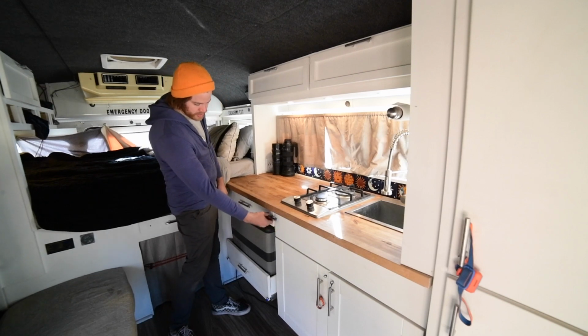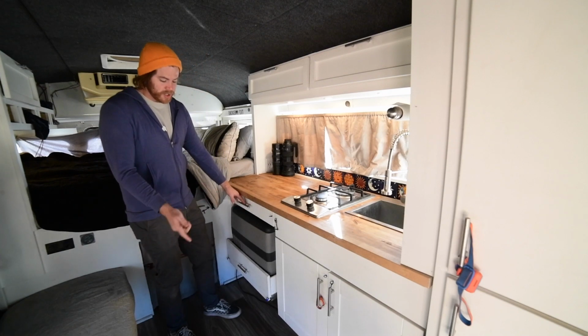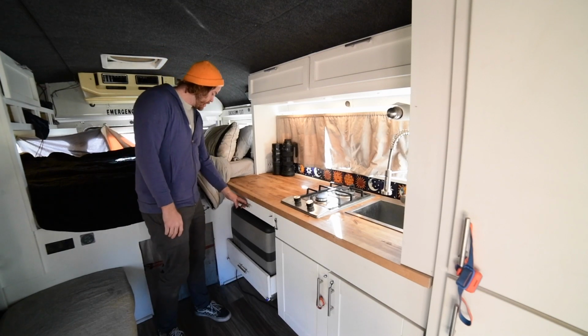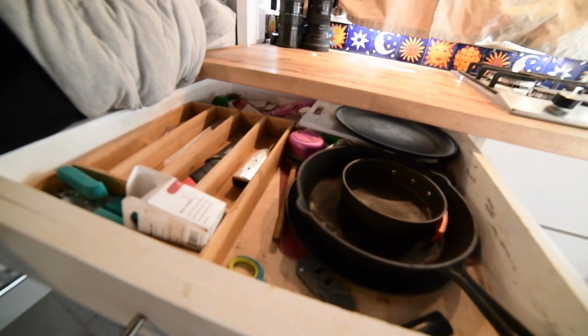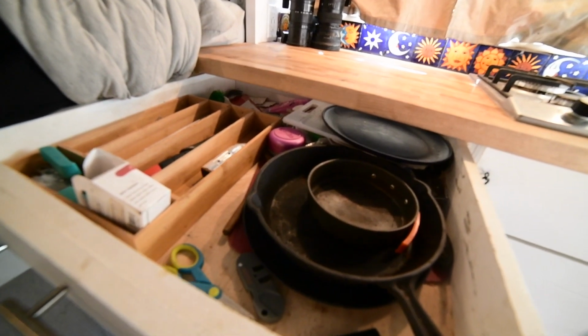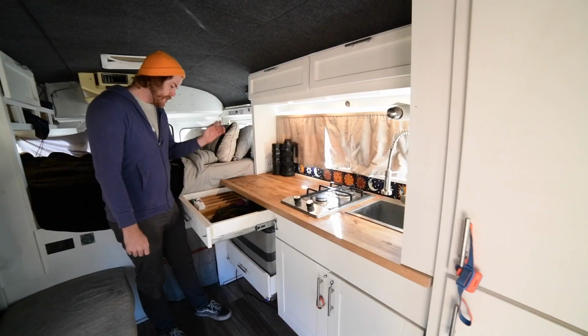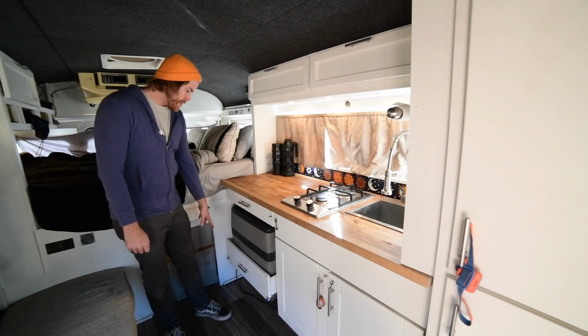It's connected with these little hooks so it doesn't fly open when you're driving, but if you're like me, you forget to hook it up so it goes flying open anyways. So you open this up and we've got silverware, my skillet, another little pan, some scissors, and plates and whatnot. Just your normal kitchen drawer right here. Then underneath the kitchen drawer I've got my refrigerator.